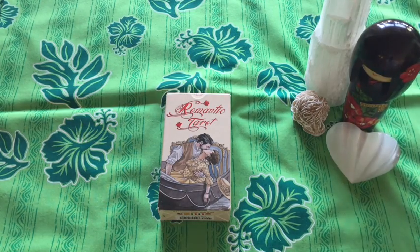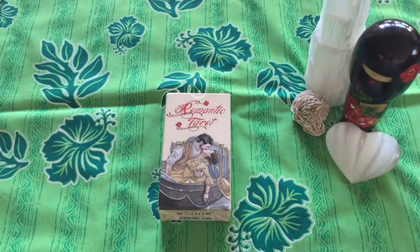So, pardon my little puma. He's probably going to be walking through the lens every once in a while.